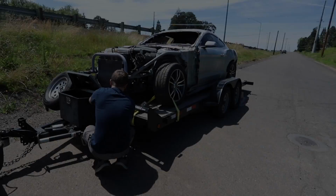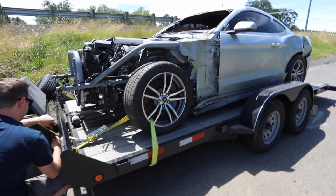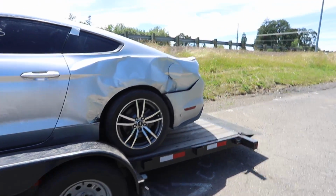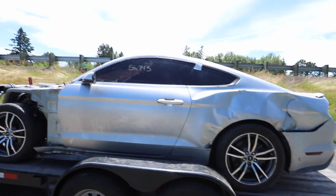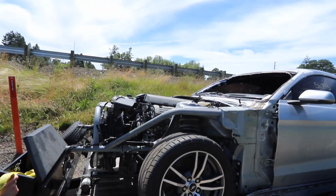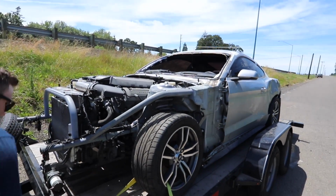Now let's get down to work. All right, we are out here. It's time to get the Mustang unloaded. This is gonna be more of a realistic shakedown than just a burnout fest, but we'll have some fun at the end. But we really want to make sure that this thing's actually functioning properly as a car, more importantly than anything else. So let's get her down and get on the road.